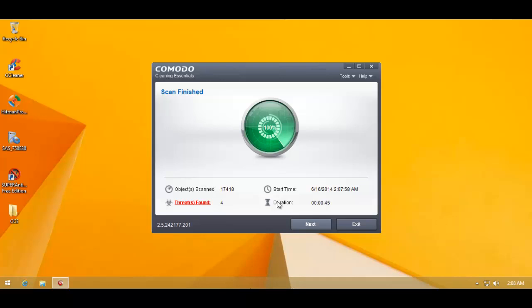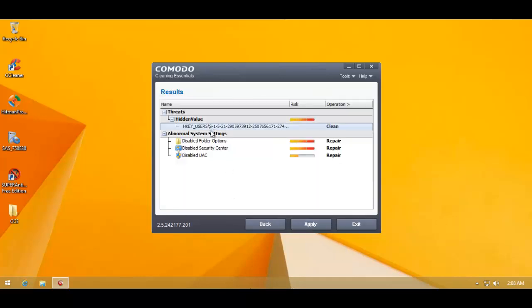Komodo Cleaning Essentials has finished scanning here. Let's see what it's found. So we've got basically just a registry key, and this is a false positive. It's the registry key created by Norton PowerEraser when it had to reboot and run after the reboot, just to remove the malware. So this is definitely a false positive.